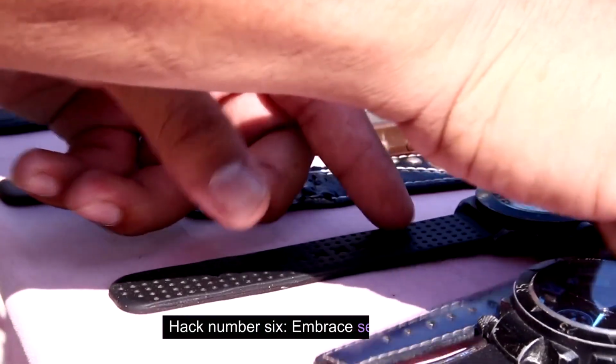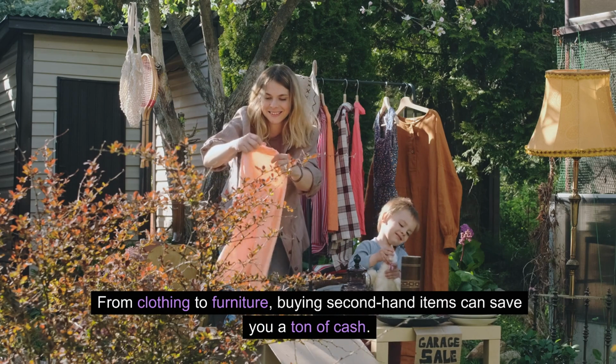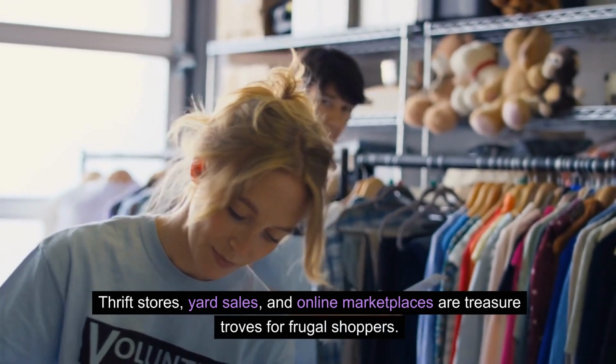Hack number 6, embrace secondhand. From clothing to furniture, buying secondhand items can save you a ton of cash. Thrift stores, yard sales, and online marketplaces are treasure troves for frugal shoppers.